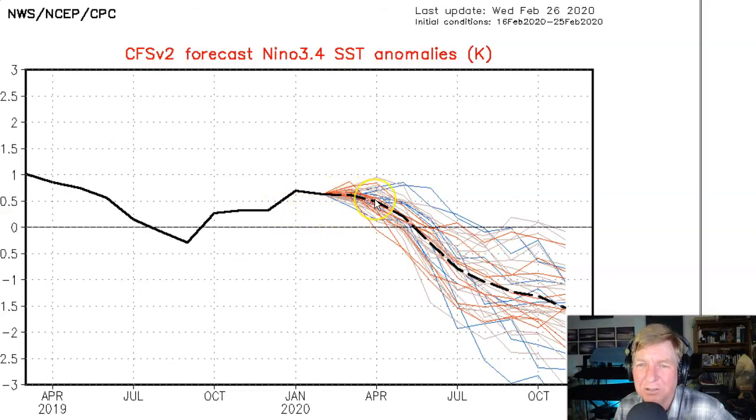Anyway, the models show as we get into April, still holding, but then temperatures dropping precipitously to minus 1.5 degrees. If you're half a degree below normal for 5 consecutive months, that's considered La Nina. This is deep into La Nina territory according to this model. Last week we looked at all the other models, and they said this is sort of an outlier. Yeah, 2 or 3 of the models suggest La Nina, but a bunch of others say just holding around neutral.